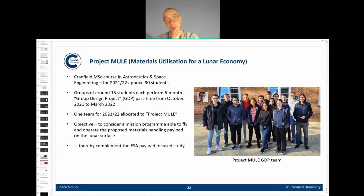One of the teams, and there are a number of members of the audience from this team, was allocated to Project Mule. The objective of Project Mule is to consider a mission program able to fly and operate the proposed materials handling payload on the lunar surface. Hopefully it's obvious now how they're complementary. The ESA study is focusing primarily on the payload, whereas the Mule project is focusing primarily on the ways to get the payload onto the lunar surface and to operate it. Hence it's complementary.